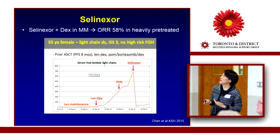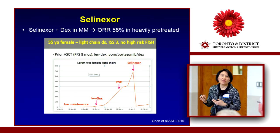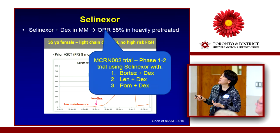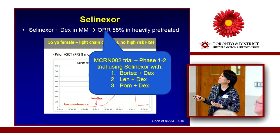It does have side effects, obviously, so we're working through that right now, but there is a trial, as I mentioned, through the Myeloma Canada Research Network. We're one of the key sites where we're testing this drug selinexor in all these backbone combinations. Okay, so three different arms in that trial.